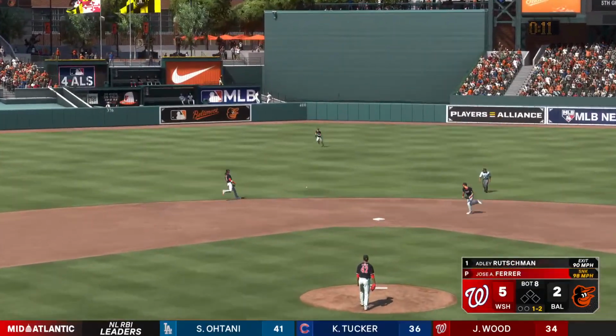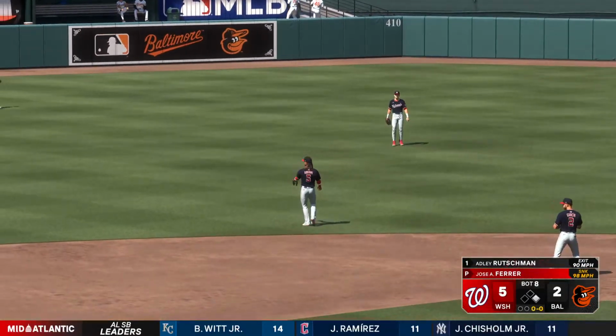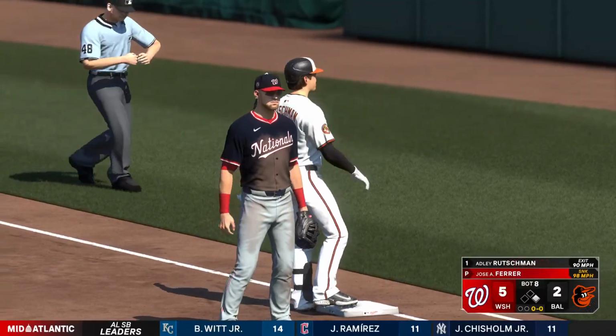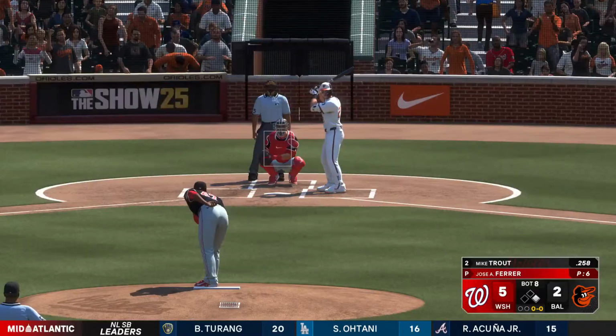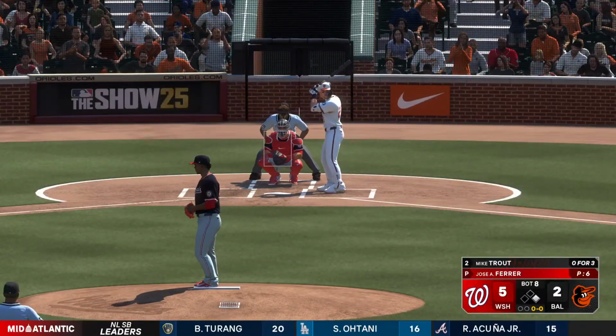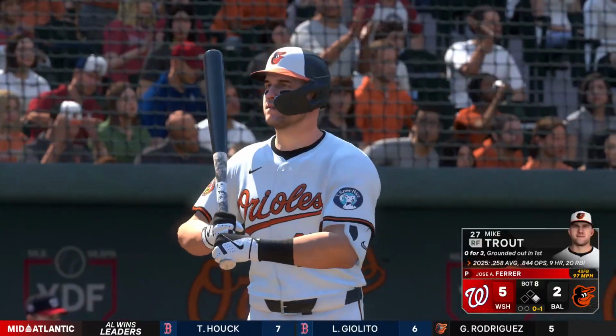Hard grounder into the outfield for a knock. Man aboard on the leadoff single. Now batting, right fielder. Here's Mike Trout. Outfield deep here, trying to prevent anything over their heads. That clips the zone. Strike one.